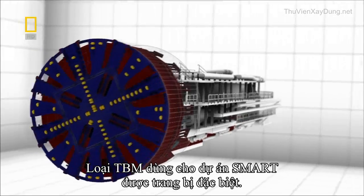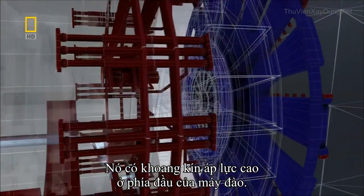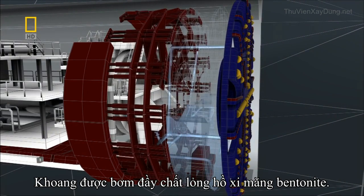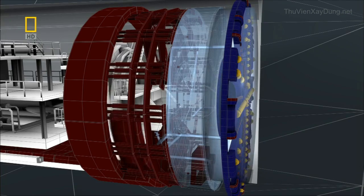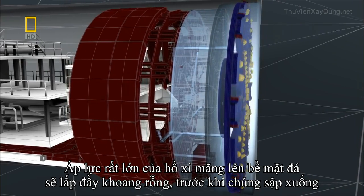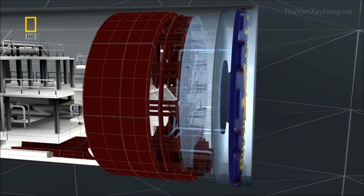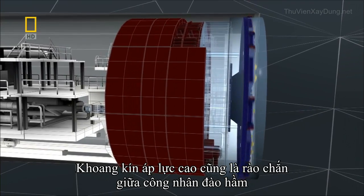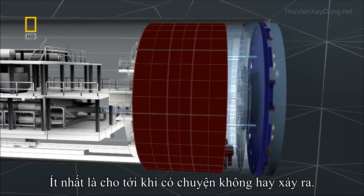The TBMs chosen for Smart are specially armed. Their advantage is a sealed high-pressure chamber at the head of the drill. This is pumped full of liquid, called bentonite slurry. The intense pressure of the slurry on the rock face fills cavities before they can collapse, as the TBM grinds forward. The sealed pressure zone also provides a barrier between the tunnellers and the unstable ground ahead of them. At least until something goes wrong.